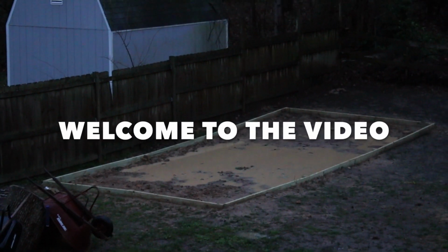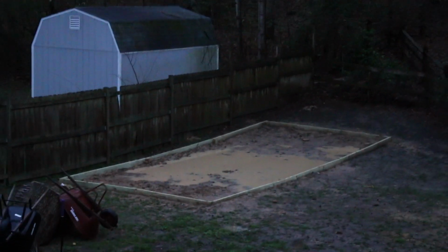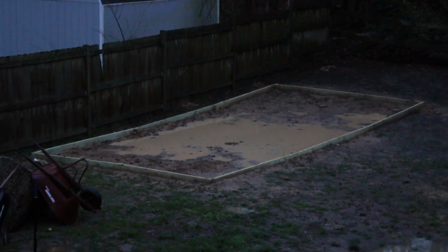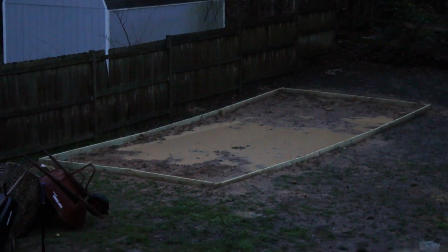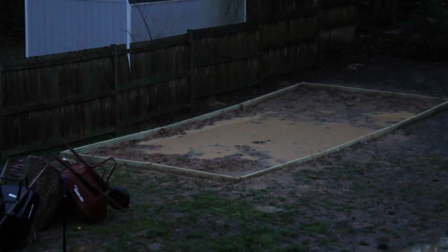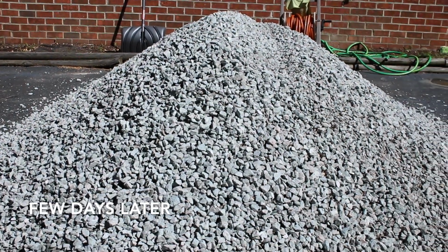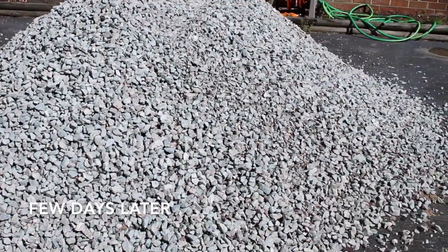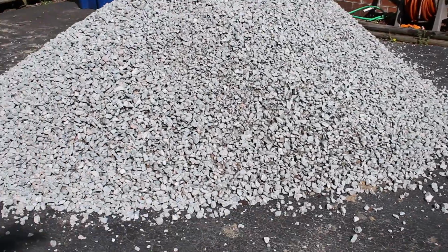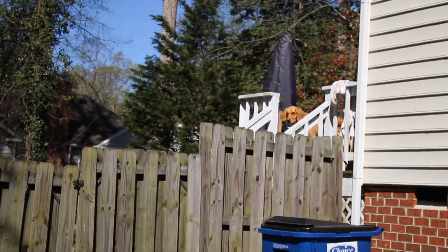I know I made a joke in the last video, said, "Oh dude, sweet mud pit." Well, it's been raining, and as you can see, it's a freaking mud pit. The gravel's here, and the equipment is currently on the way, which is super exciting. But there's a lot of gravel in the yard.